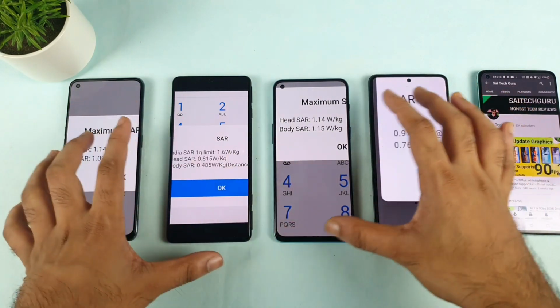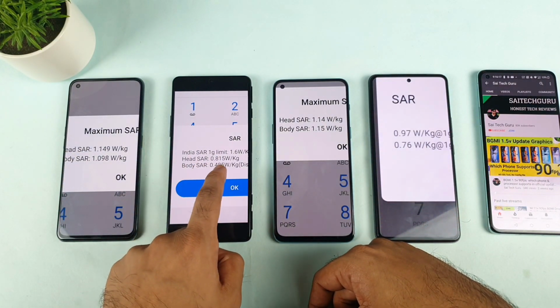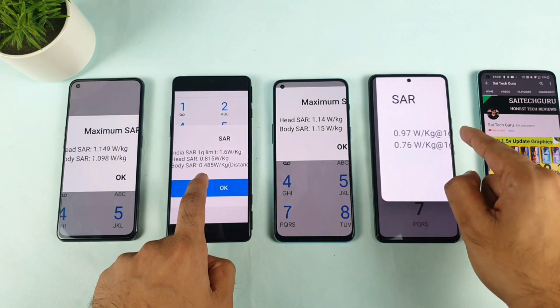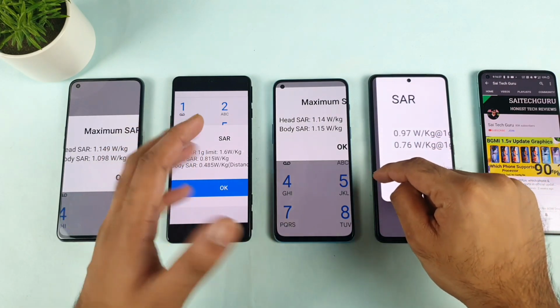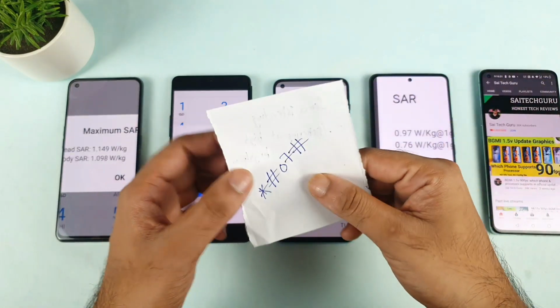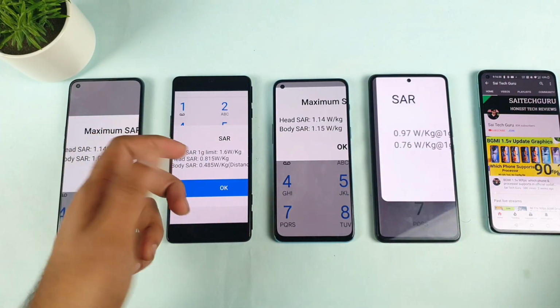Out of all these values, I felt the Poco F3 GT has slightly lower values when you compare with other phones. And the second lowest is the iQOO 7 device. The iQOO 7 has got slightly lower values, 0.97 and 0.76, as you can see, friends. So make sure to try the dialer and type *#07#. If you type this number, you will be able to get that kind of SAR values as soon as possible.